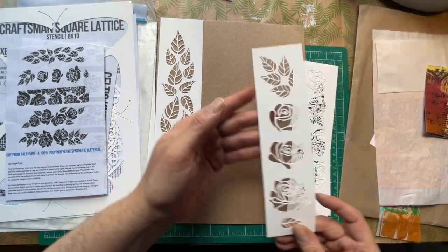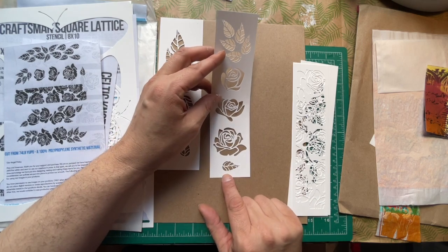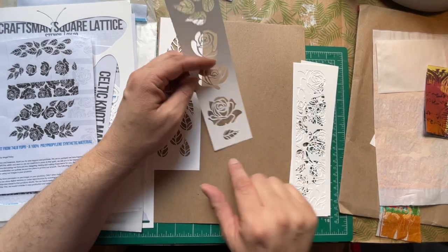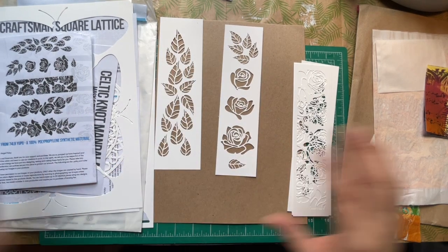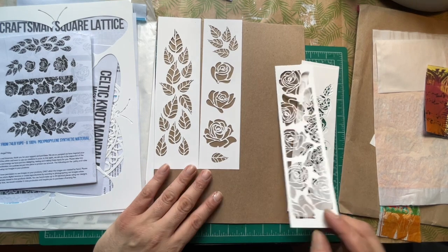And then this one is 3 roses, some leaves, and a single leaf, which is a great idea, Carrie, because sometimes you just want 1 leaf here, 1 leaf there. Maybe you're going to use this rose and then just add 1 leaf there and 1 leaf there. So he's very thoughtful in his designs, and that's very appreciated.